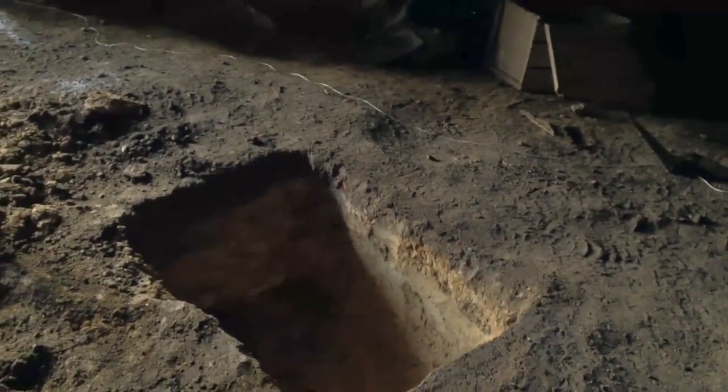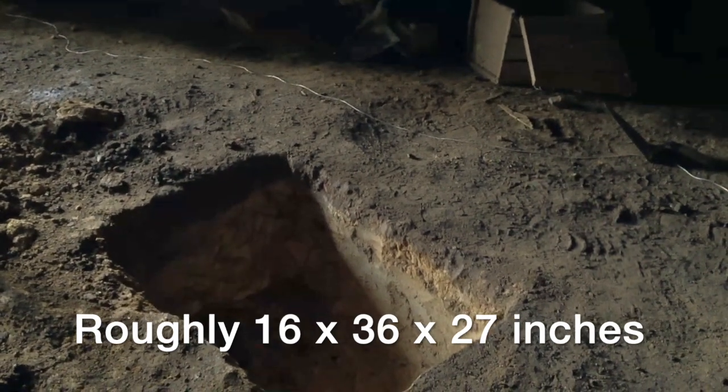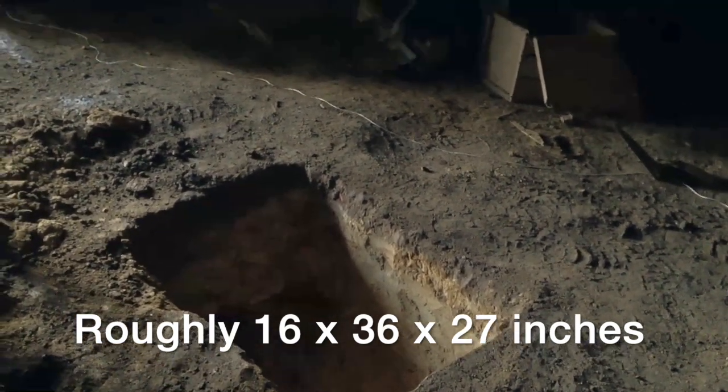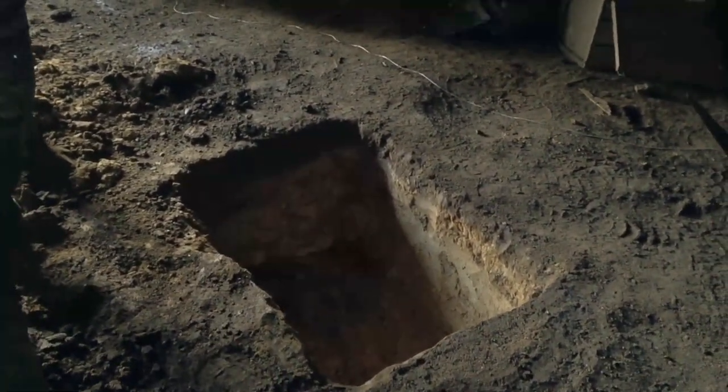Now, this hole is about 40 centimeters deep. It's about 90 centimeters long and about 70 centimeters wide. We're going to throw some steel in here, and then when we do the concrete, this will last longer than the house.